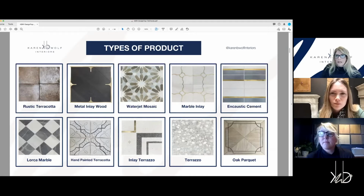How did Tabarka come to be? What is the story behind Tabarka? I know that you guys call yourself a modern day atelier. So how did it evolve? Who is the owner or the creative vision behind the company?